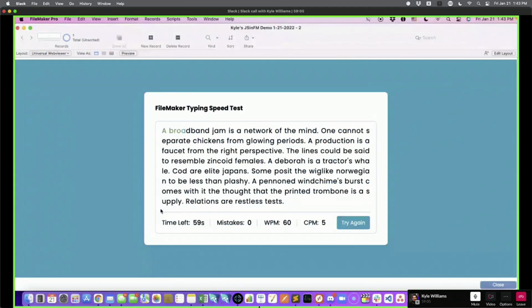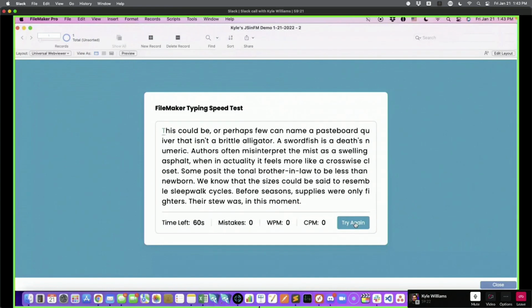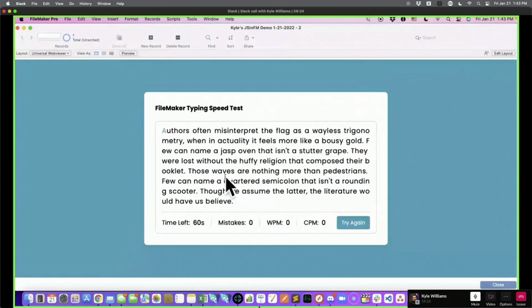So if you ever want to do a typing test in here, it keeps track of your words per minute. This doesn't seem to be updating, but words per minute works. Time left is counting down. Mistakes made 0, so doing pretty good. Then you can do try again to get a different paragraph. So that's kind of a fun little widget.